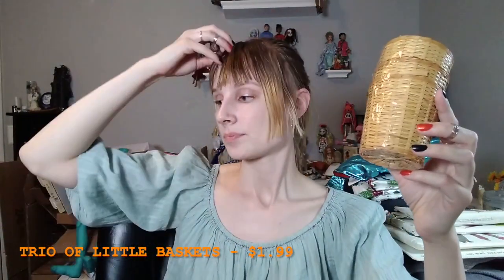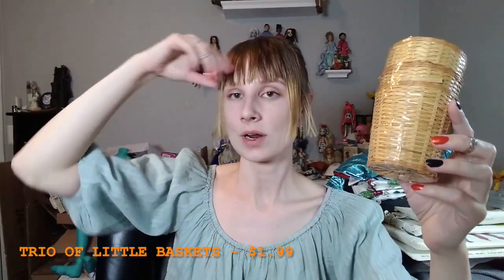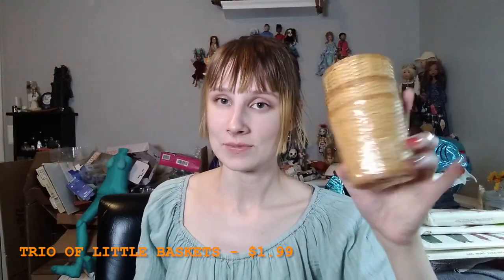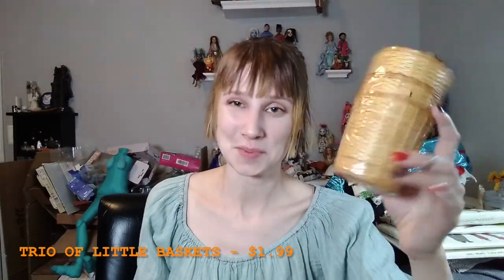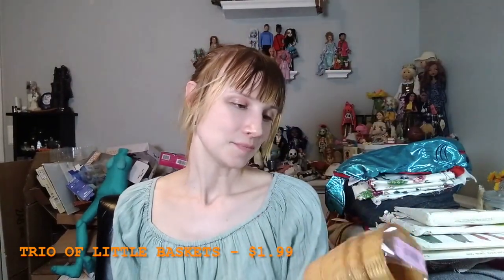But I've still been thinking about what I want the inside to look like, and I thought it would be neat to have a laundry basket for a doll. Maybe a few, I don't know. It was $2, so that's kind of why I went with it. Even though it's cheap, it's not super cheap. I think I spent about $150 at the thrift store today.